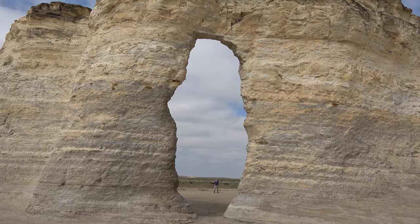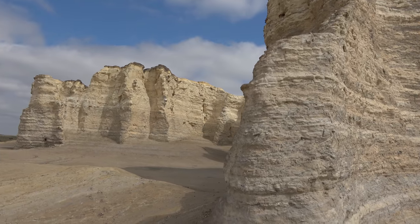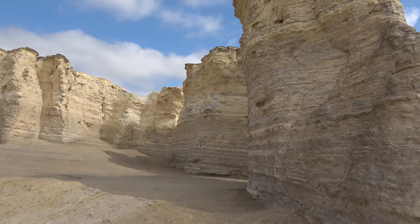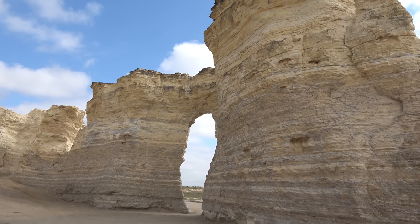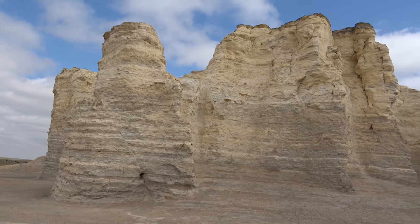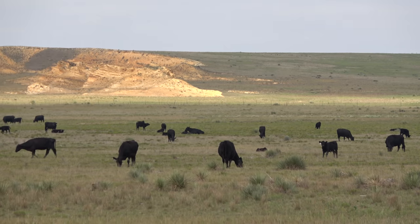They are believed to have been formed some 80 million years ago, when this was all an inland sea. Monument Rocks here were the first designated national natural landmark in the whole state of Kansas. It is fascinating to find this in the middle of this otherwise almost featureless terrain.